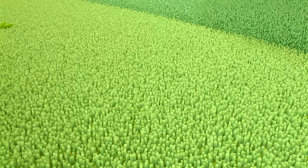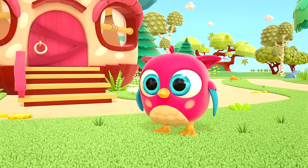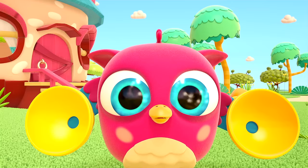Red. Yellow. Half a green ball landed on the snail. Hop Hop is collecting up the toys. Half a ball? Half a ball? Ball!